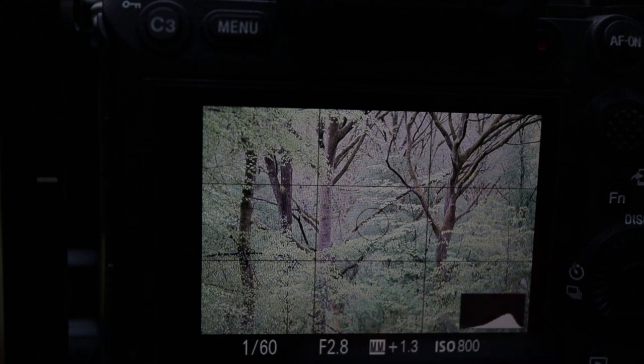So it tells a story, this image. It's very green, it's very fresh, very vibrant. But it does tell a story of old and new. You've got them old oaks in the background against the new life, and I just think it works really well.